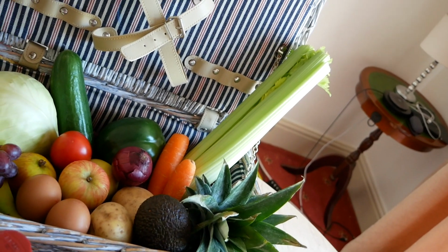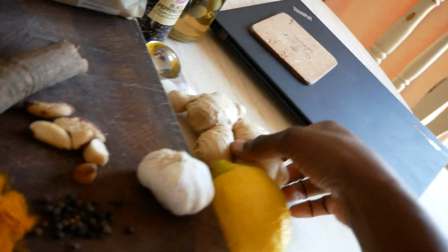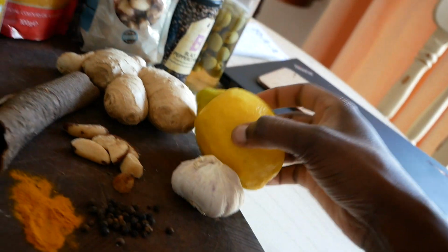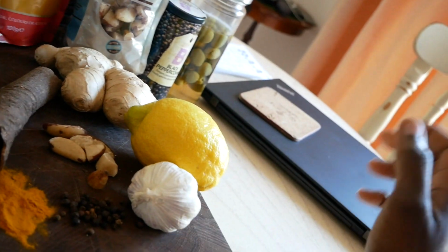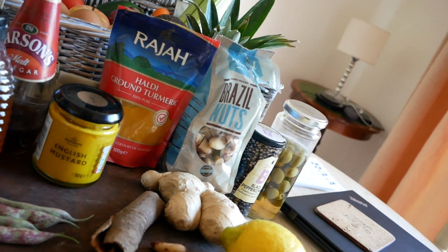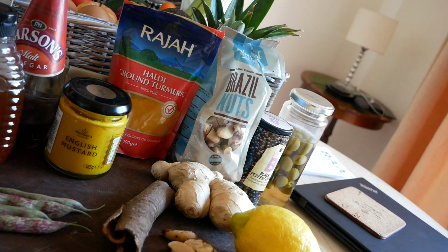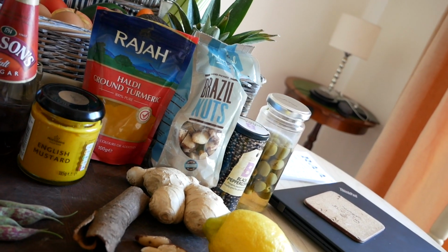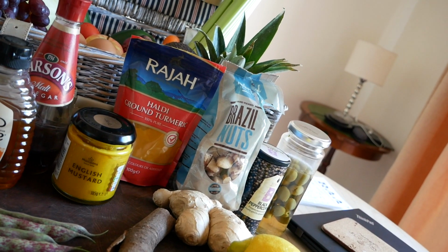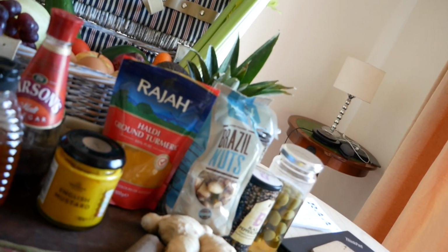You try as much as you can, but if you have some basic things, especially garlic, ginger, and lemon, these are basic things you should have in the house. You have to have turmeric. It has lots of antibacterial properties. Just put a little bit of that spice in your soup or your daily meals. You'll find a difference in your body's protection against infections and so many things.